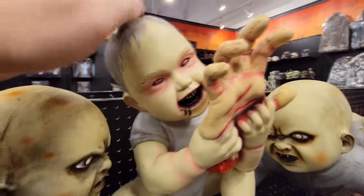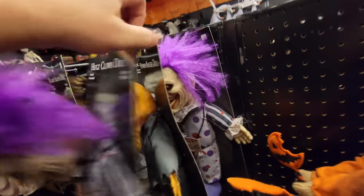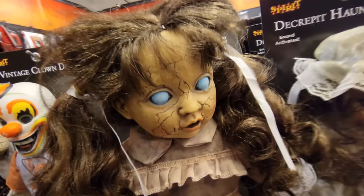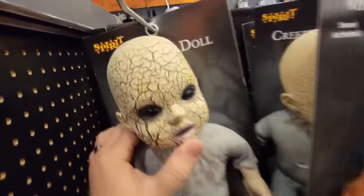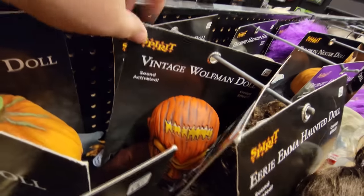Hello, mister. We got some awesome creepy dolls here. We have Hugs the Clown. We have Nestor back here and another Hugs. We have Decrepit Donna and Eerie Emma. Wait, let's get a good look at Decrepit Donna. Look at that face. And Eerie Emma. We never really take the time to look at them. We have the Vintage Clown doll, the Creepy Cracked Head doll. Oh, and behind them all, we have a Vintage Wolfman doll.